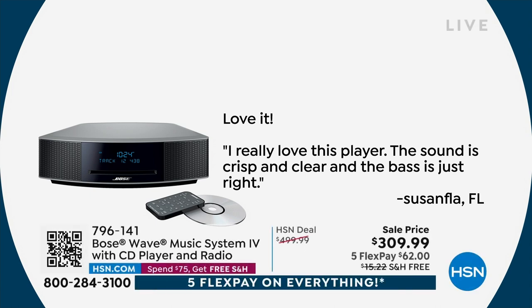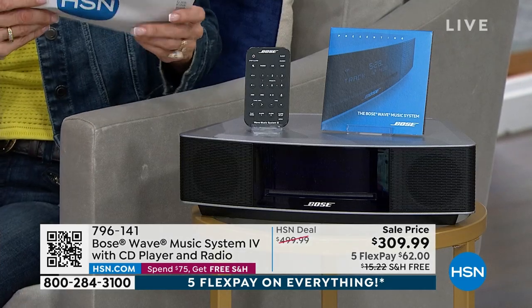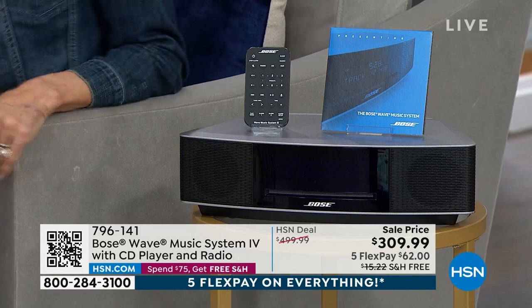The sound is crisp and clear, and the bass, oh, you can feel it in your stomach. The bass is just right. And that's what it is. Ready to listen to some music?